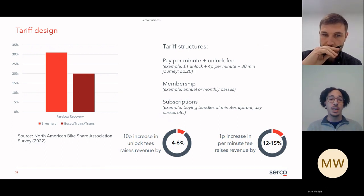So regardless of the model selected, tariffs will form a contribution to the financing of the scheme's operational costs. The data that we have here on screen was taken from the North American Bike Share Association survey. We chose this data set because there are over 298 cities with a micromobility scheme, so it provides a wide overview across different city sizes. Actual proportions will most definitely vary by city, and in some instances the proportion of farebox recovery is much higher. For example, in Washington, DC, where over 50% is funded by user revenues.